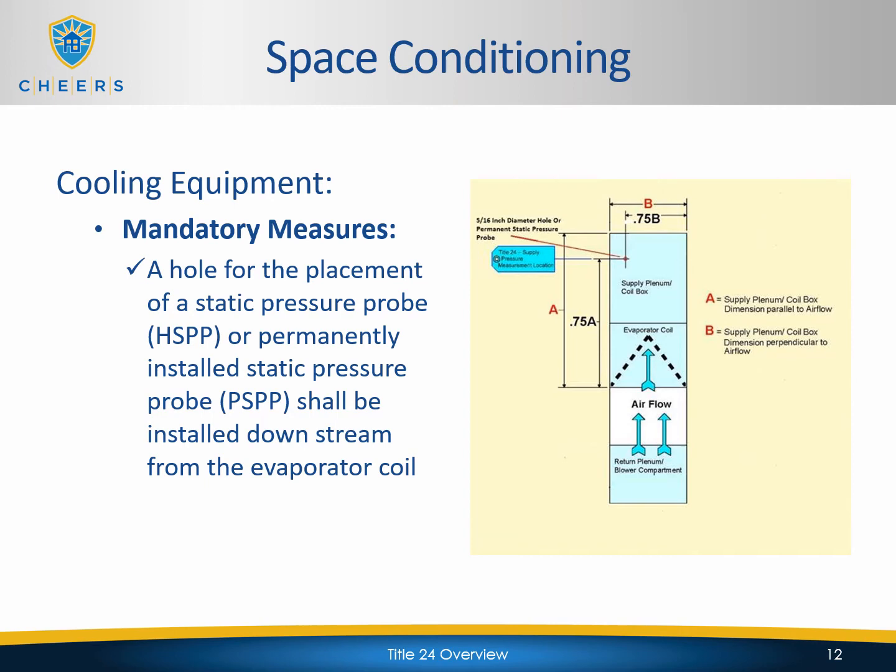In addition to that, a hole for the placement of a static pressure probe, or a permanently installed static pressure probe, shall be installed downstream from the evaporator coil. Now, some of these holes are going to be required for certain HERS tests that have to be completed as a mandatory measure. So because of those tests, this becomes mandatory as well.